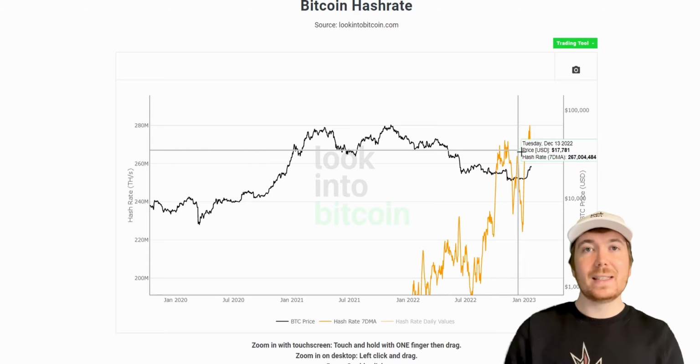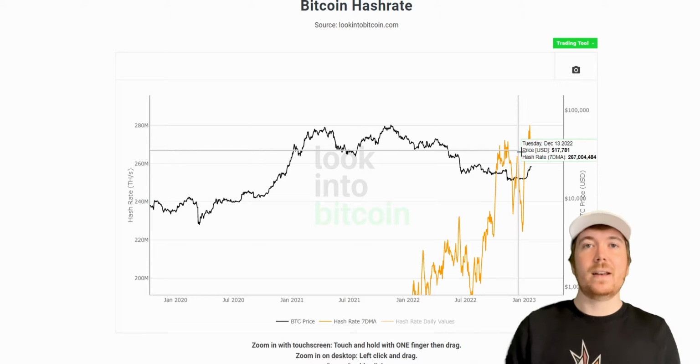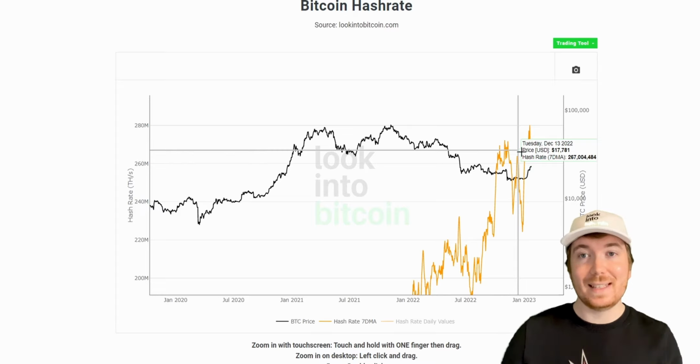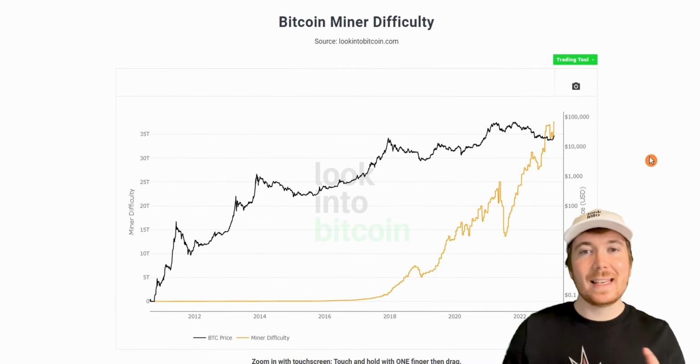Every 4 years, this block reward or the inflationary rate actually cuts in half. So in just over a year's time, the miners will actually only receive half of the block reward for securing the Bitcoin network. So there is the potential argument that miners are trying to maybe front run this halving event by securing and acquiring as much Bitcoin as they possibly can now, while the reward rate will be twice what it is next year.